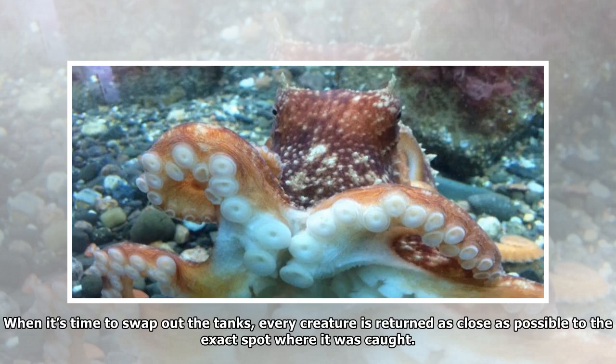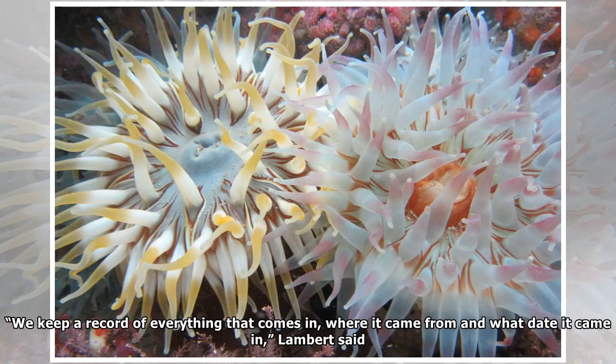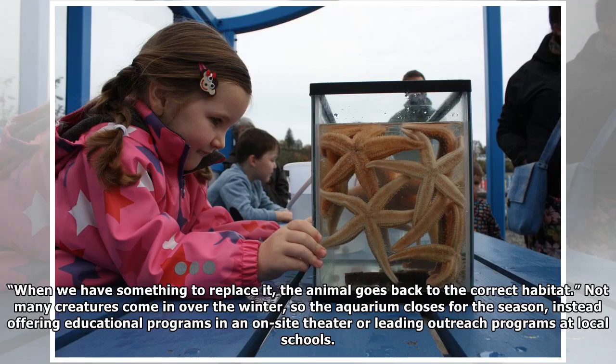When it's time to swap out the tanks, every creature is returned as close as possible to the exact spot where it was caught. "We keep a record of everything that comes in, where it came from and what date it came in," Lambert said. "When we have something to replace it, the animal goes back to the correct habitat."